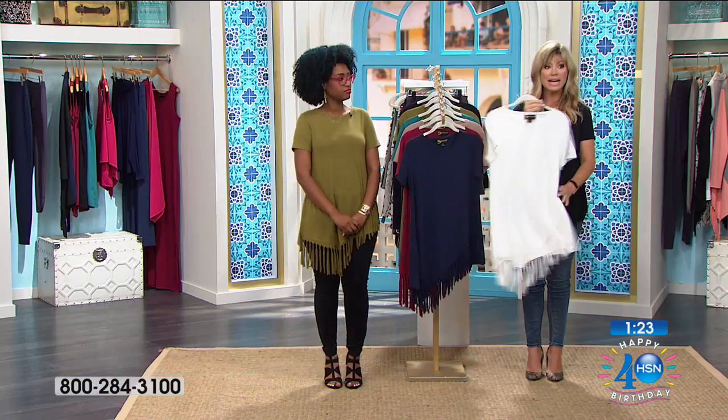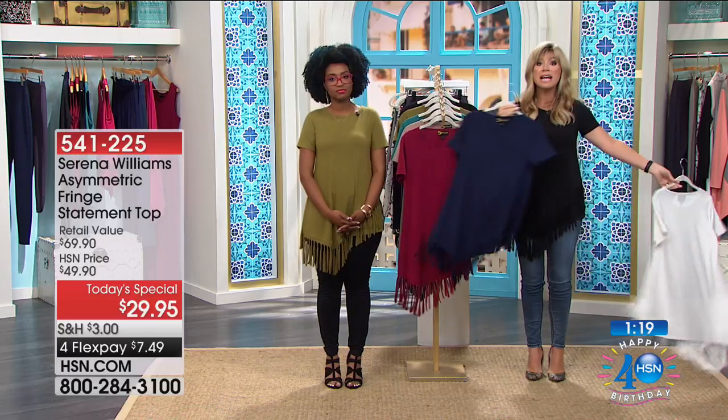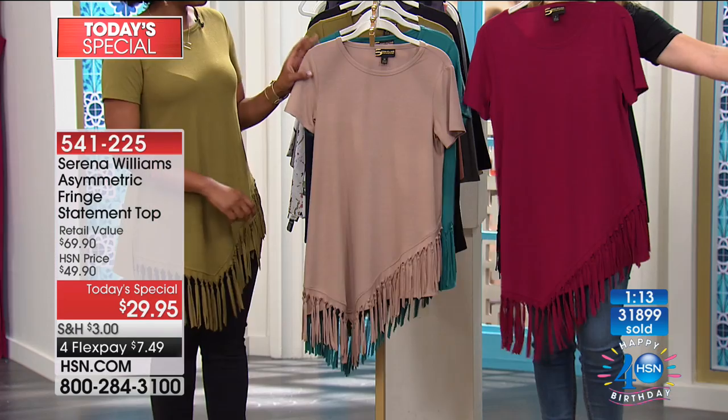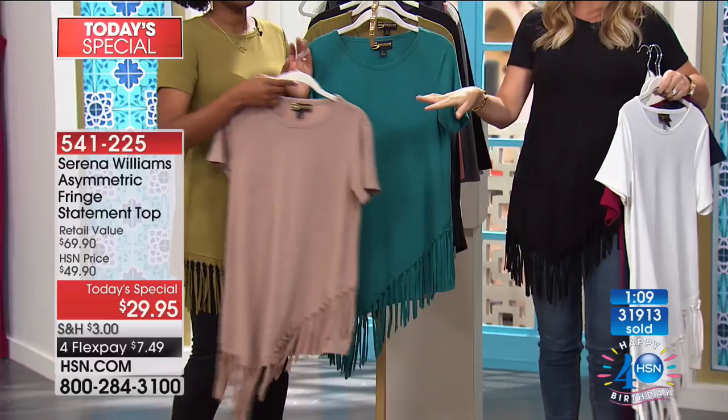So here it is in the white. Again, I'm loving that boho chic look with all of your favorite pair of jeans. Do navy on navy. I love navy on navy. It's really clean and classic. Yes. We've got it for you. And look at the burgundy. Moving into fall, burgundy and oxblood, big color look. Tan, great with all of your turquoise and jewelry.